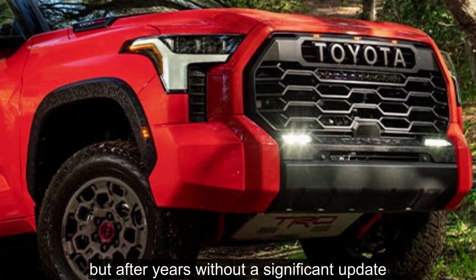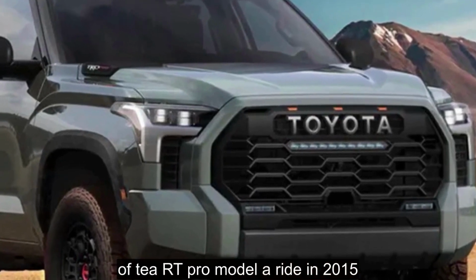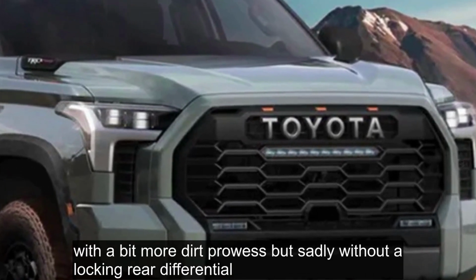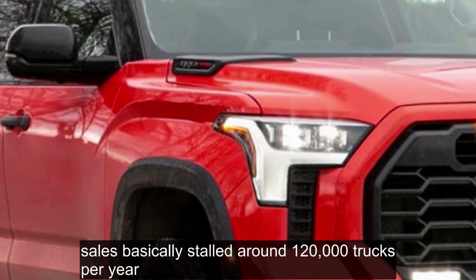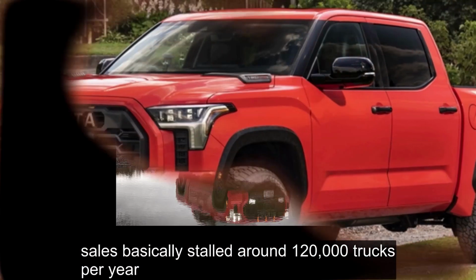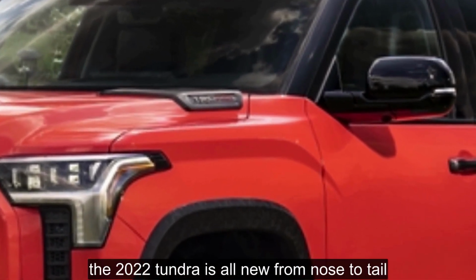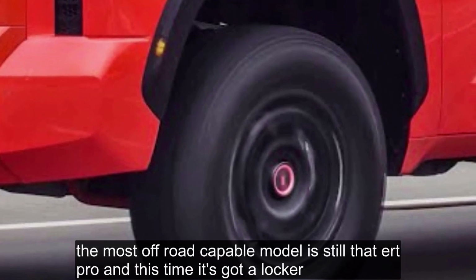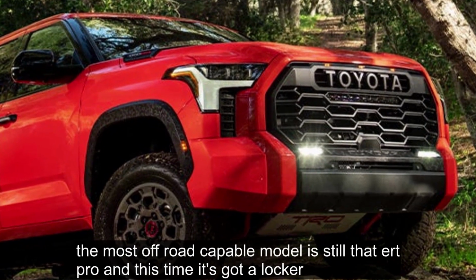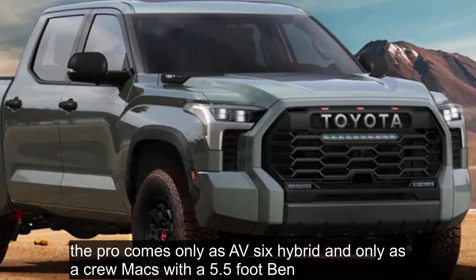But after years without a significant update, the Tundra was getting a little tired. A TRD Pro model arrived in 2015 with a bit more dirt prowess, but sadly without a locking rear differential, like the competition. Sales basically stalled at around 120,000 trucks per year. It was time for some fresh metal. The 2022 Tundra is all new from nose to tail, and packs some interesting innovations too. The most off-road capable model is still the TRD Pro, and this time, it's got a locker. The Pro comes only as a V6 hybrid and only as a Crew Max with a 5.5-foot bed.